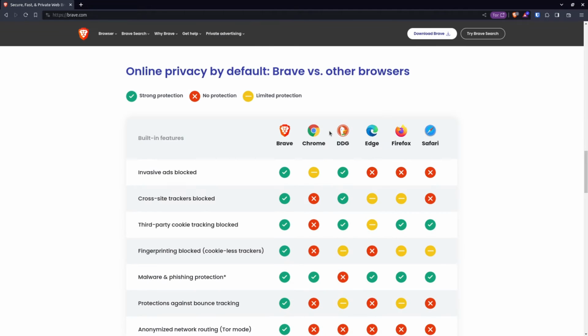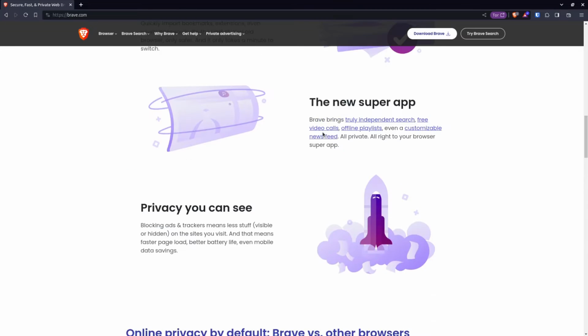They mention, okay, we are better than other browsers. Of course, these are the default settings. You can configure Firefox to be very private. So it's not really that they are the best in every situation, but they are claiming to be the best by default. And that's what they're trying to do. They're trying to be a very private by default browser.